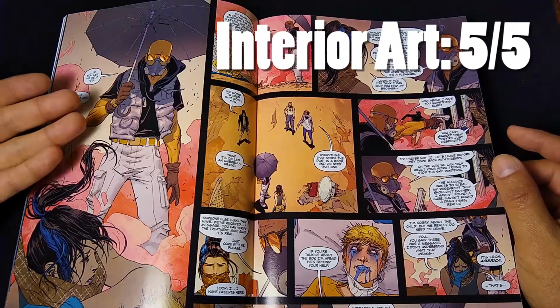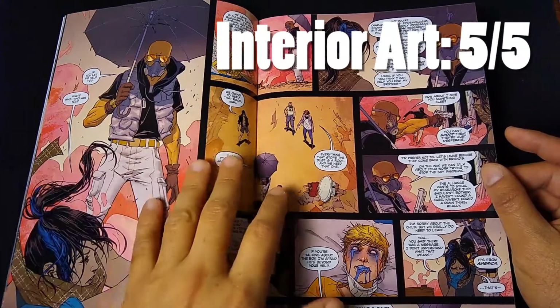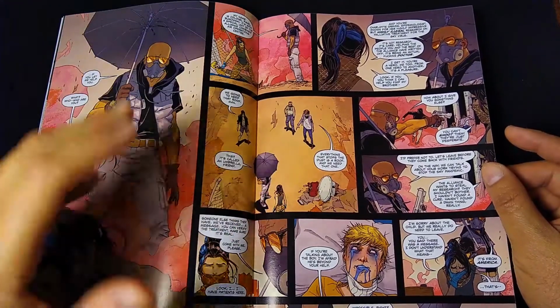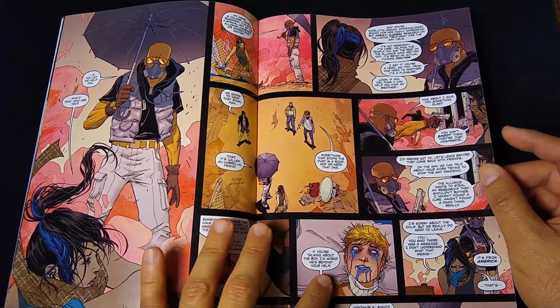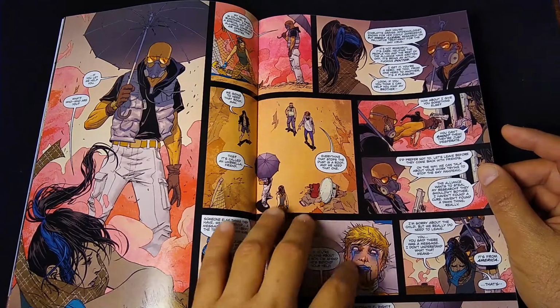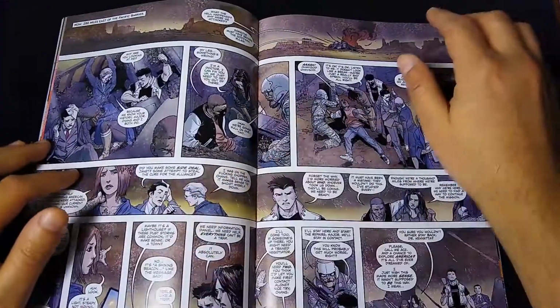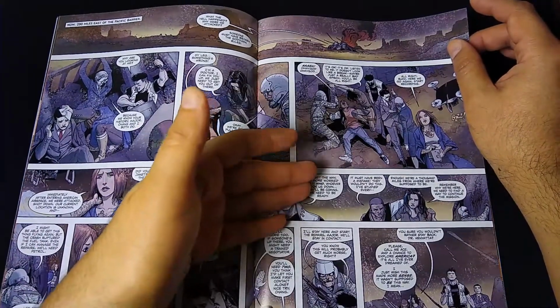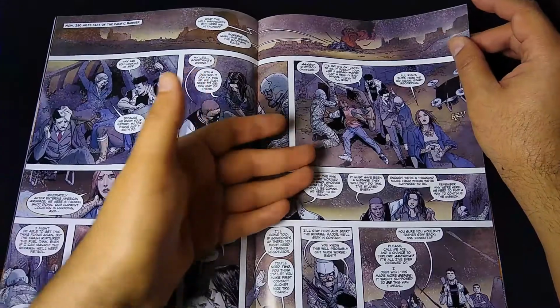There are these tones that we see throughout the book that are pinks and purples. There's like a dreaminess to it. There's a poor kid who dies of the sky virus, blue pouring from all of his orifices, contrasted with the current situation about trying to reach the United States.